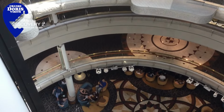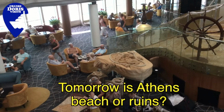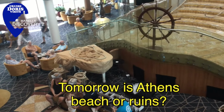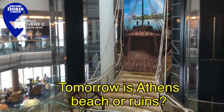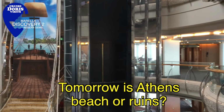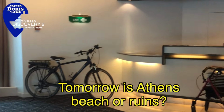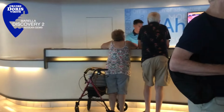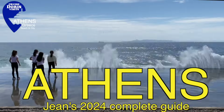The ship has a wonderful atrium, a really great atrium, which is the centre of all activities. It's also the place you go if you have a question, reception, future bookings, or the excursions. And tomorrow you're off to Athens, and that really does need a little bit of thinking about.